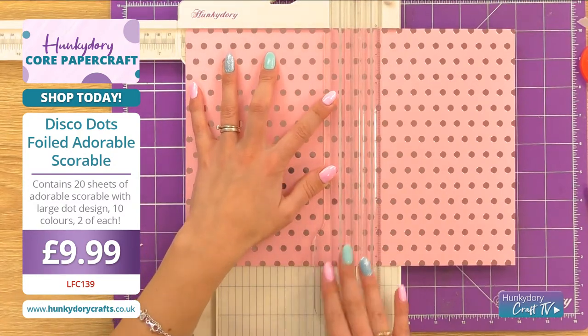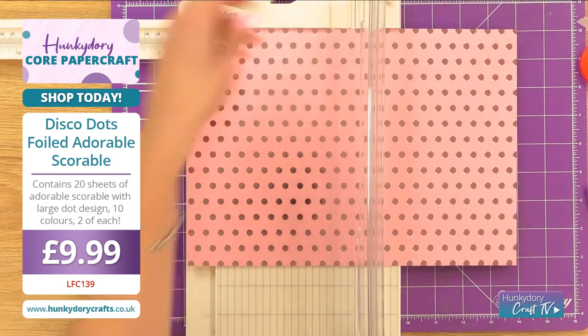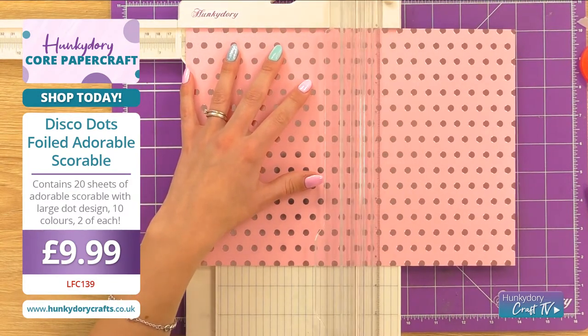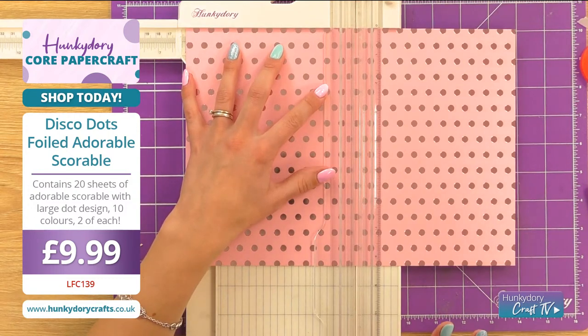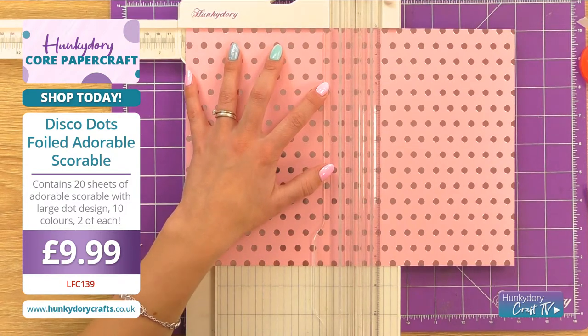Normally I make these every year for my nephews, maybe not in bright pink, but you know, I make these every year for my nephews, and they always go down so well. Even with my big nephew, who's now 16, he still loves it. Everyone loves chocolate. No one's going to say no to chocolate.